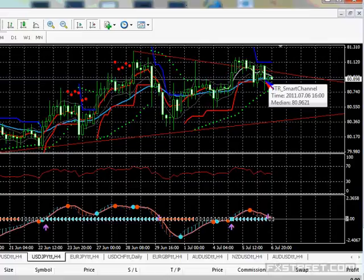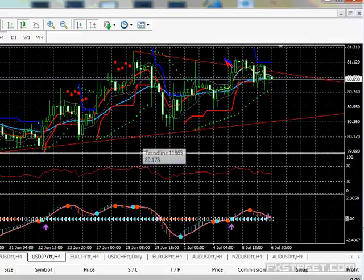So I may be looking for a short here. I'm really surprised they didn't get the stops above here, but maybe they need these stops first. Some type of triangle forming here. Should be some pretty good stops along the way, all the way down here.